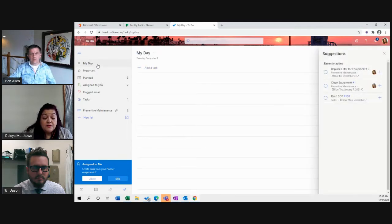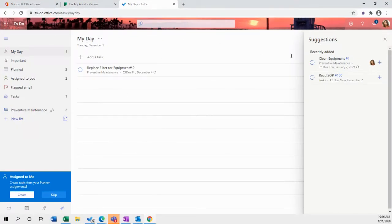And the really nice thing about the To Do app is that you can actually add things to your My Day list. It's real easy to go in here and just add the things that you want to work on today. So when you start getting 50, 60 tasks, it's kind of overwhelming to look at all of them, but it's really easy to just add the few that you need to do for the day in this My Day section, and it'll be there for the day. It resets the next morning and you can add new stuff.